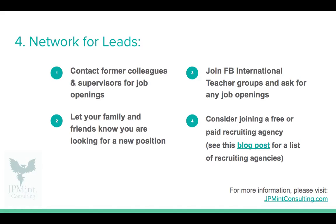I would also recommend joining Facebook international teaching groups. There are over 20 of them out there, and you can advertise yourself, or you can just start reading what the offers are on those groups.